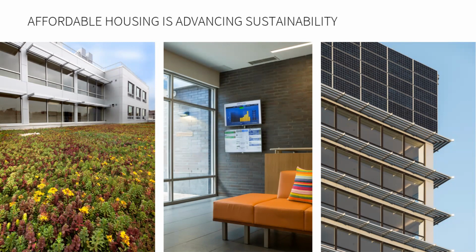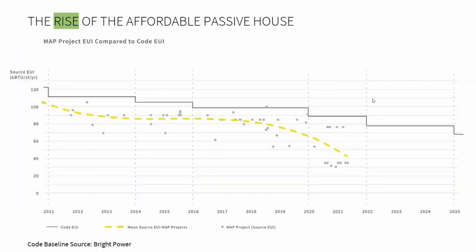As you can see in these examples, we use sustainable features as design opportunities. We like to highlight and celebrate them. You can't manage what you don't measure.